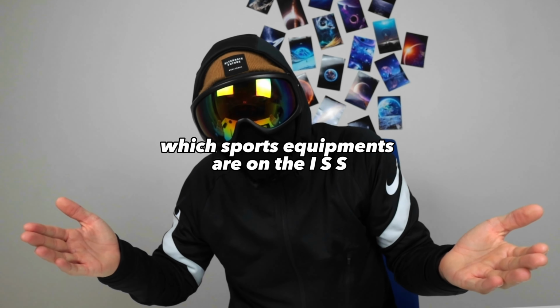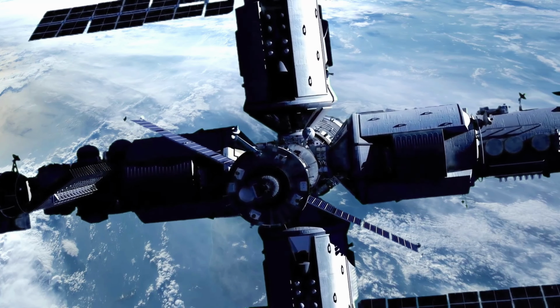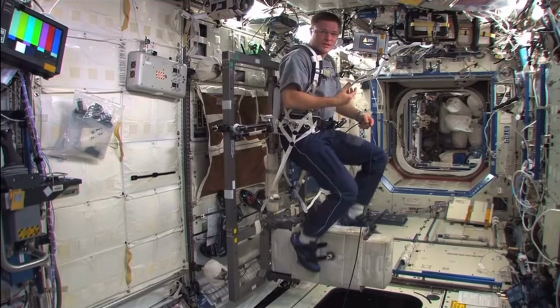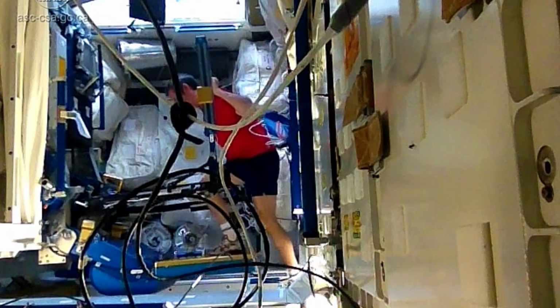And which sports equipments are on the International Space Station? The International Space Station is equipped with 3 machines designed to give astronauts that full-body workout: a bicycle, a treadmill, and a weightlifting machine called Advanced Resistive Exercise Device.